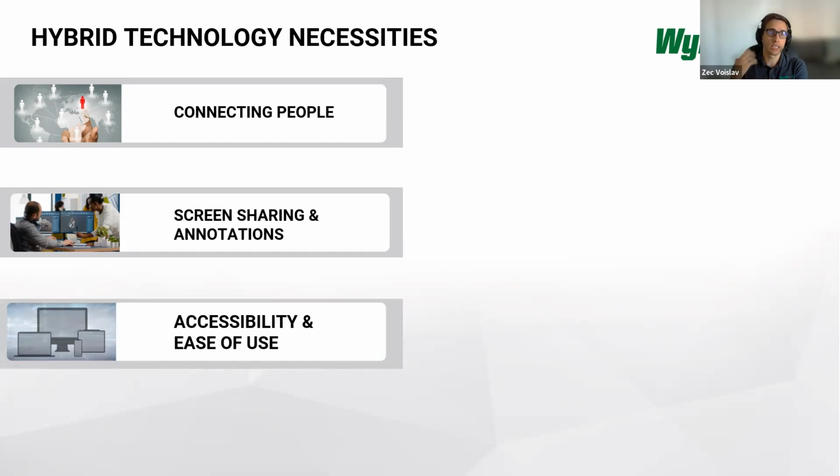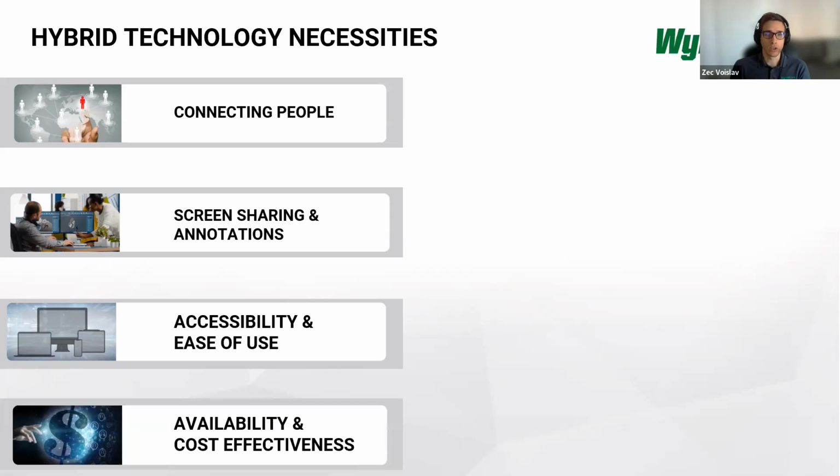Next, we have accessibility and ease of use. Providing a consistent cross-platform end-user experience, where everyone is using the same application on their desktop, laptop, or mobile device. So any user with their own hardware can share and do the presentation. Now all these ad hoc meetings are never a problem if you have the right technology.